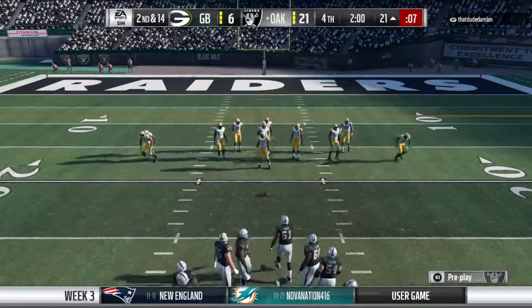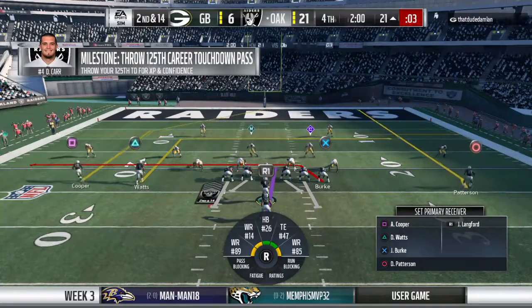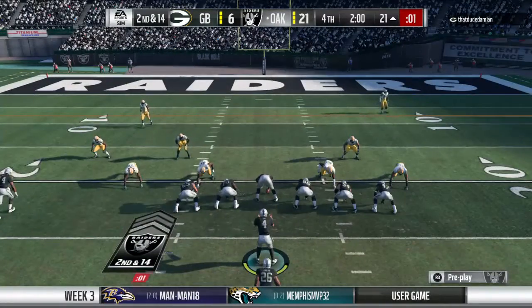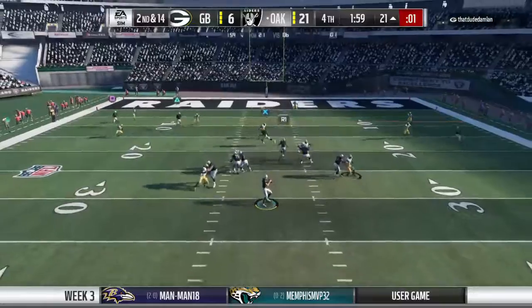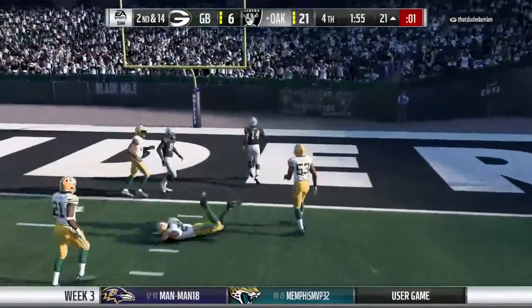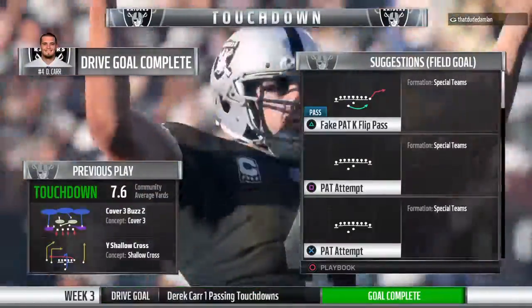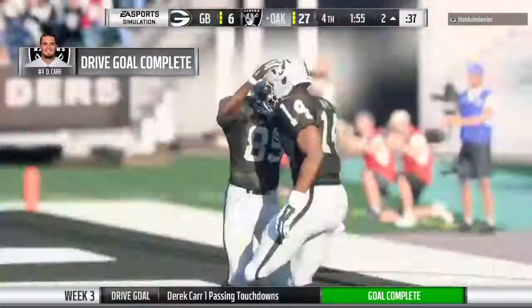Offense needs something here on second down. It is second and long. The play clock's running down. Looking to throw on second down. Carr. And this is caught at the 8. And he'll take it into the end zone for a Raider touchdown.